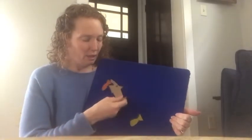2 little fish swimming in the sea, teasing Mr. Shark. You can't catch me, you can't catch me. Along comes Mr. Shark, quiet as can be. And we know that he can probably smell these fish, right? Quiet as can be, and snaps that fish right out of that sea.